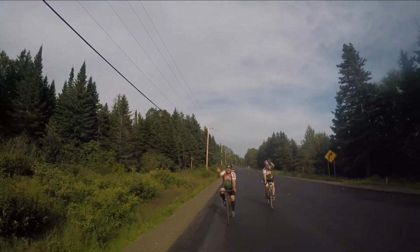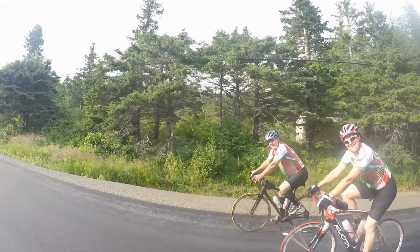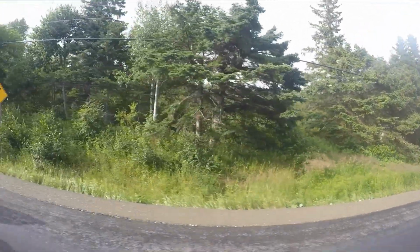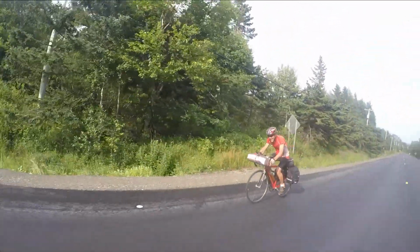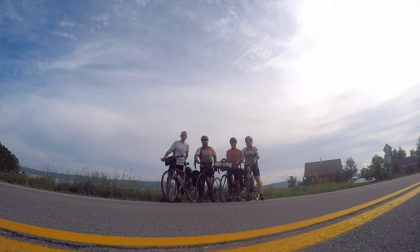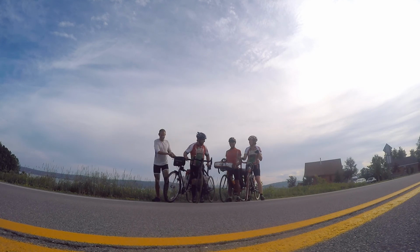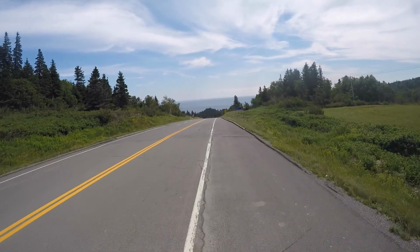Our mechanics met up with us later on in the day. Unbeknownst to us, they decided to tour and ensure that our bikes were functioning. We were pretty pleased and we decided to take a selfie on the road, but as we didn't have a camera, we set the GoPro up and just went with it. Everybody held the pose for a movie. Moving forward, we coasted on through and into Gaspesie.